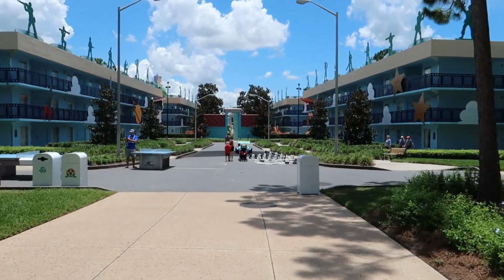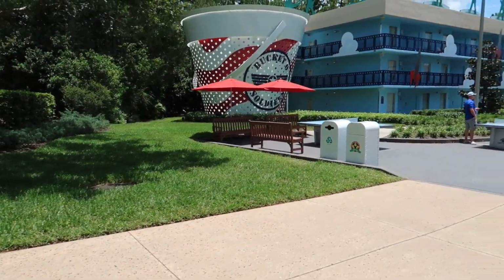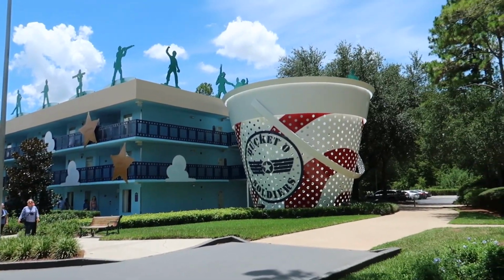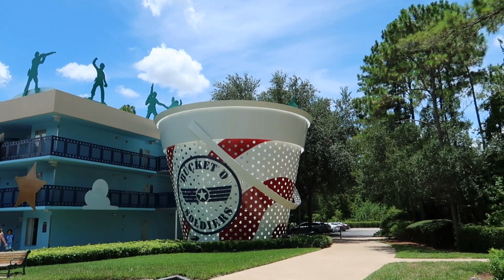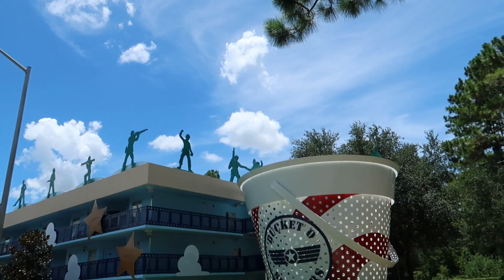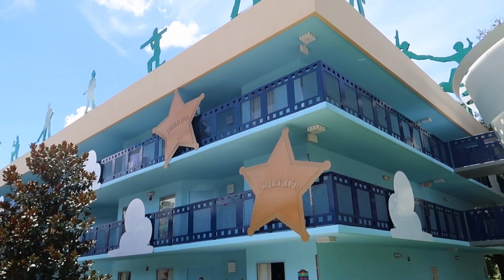So over in the Toy Story area here, we have some table tennis. We've got a giant chessboard just there, and we have Bucket o' Soldiers making up the staircases here. I like how these All-Stars always have different themes for these staircases. And you can see the soldiers just on top of the building here, jumping into the bucket. So here's the theming over here in the Toy Story area.